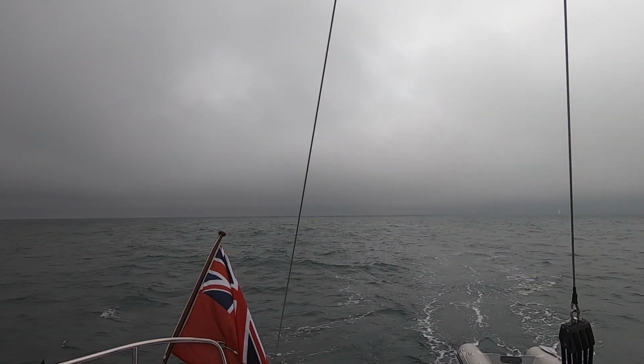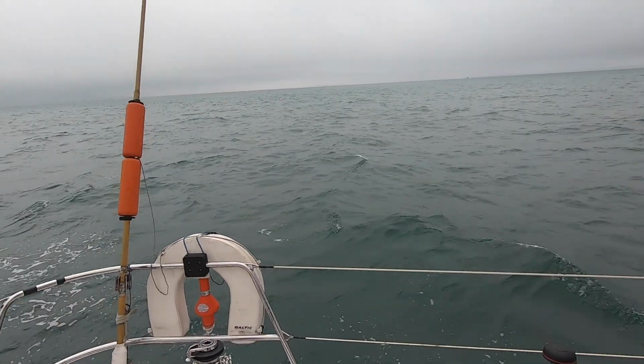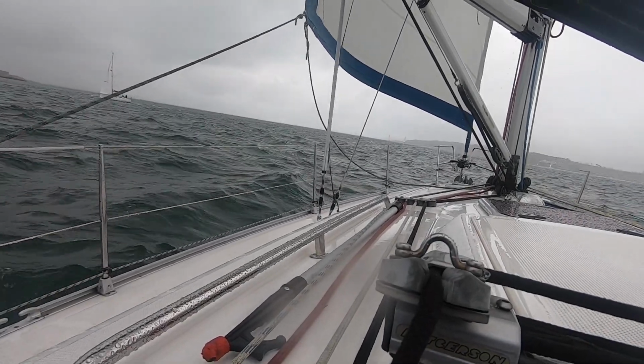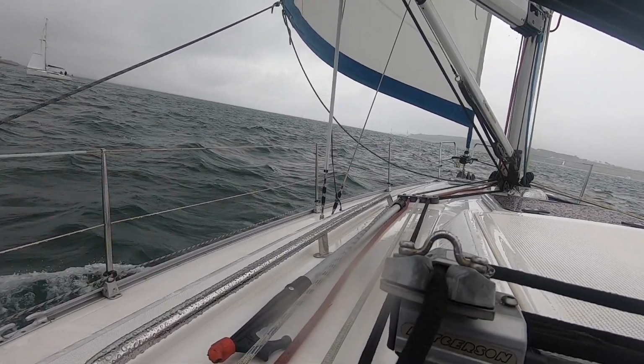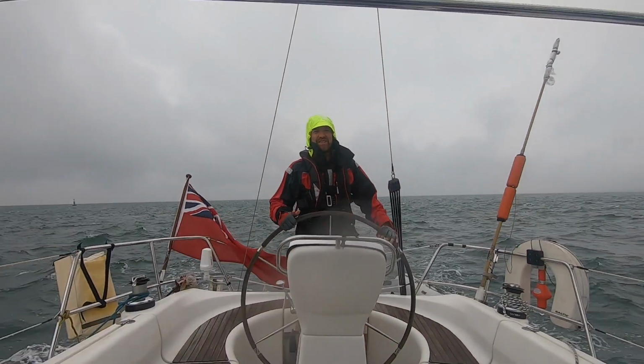So it's gone a little bit nasty, but the wind picked right up then. We were doing nearly 8.5 knots. Right, I better go sort. Well, that's a pretty good shortcut. I want to do that every day, but maybe not the best day to do it either.